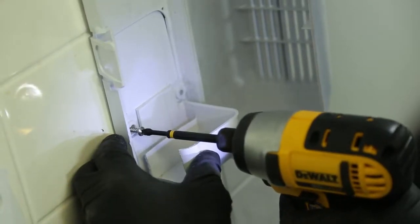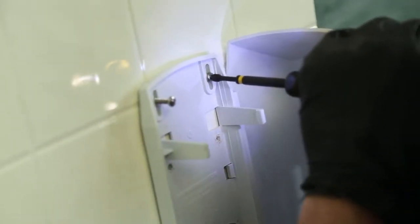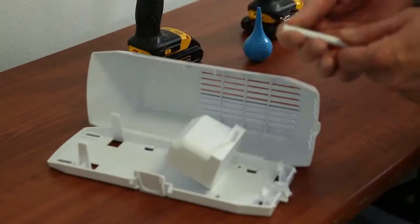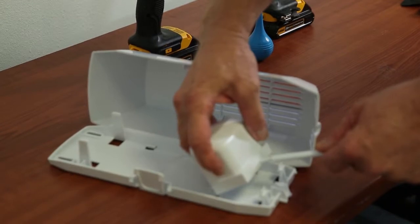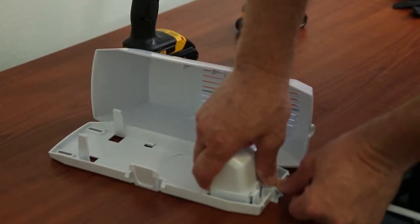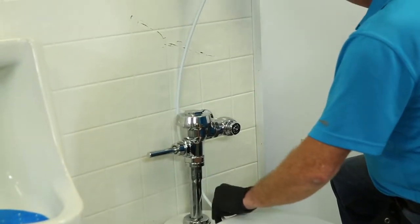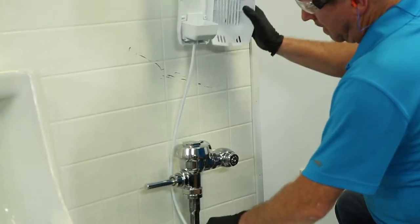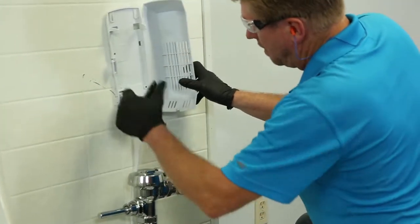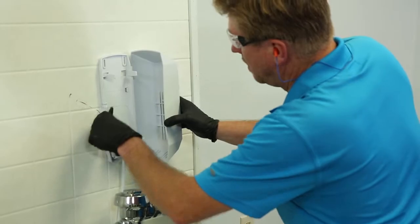Always mount dispenser and clamps with anchors and screws to ensure a permanent vandal-proof installation. Before deciding on the position, take the dispenser with the 4 feet of tubing already attached and feed the tubing to the fixture. By doing this, you make certain that you do not install the dispenser too high and that the tubing will reach from the dispenser to the bowl.